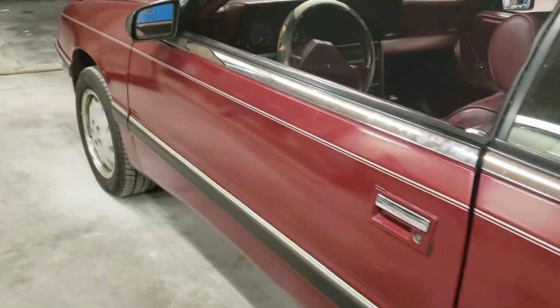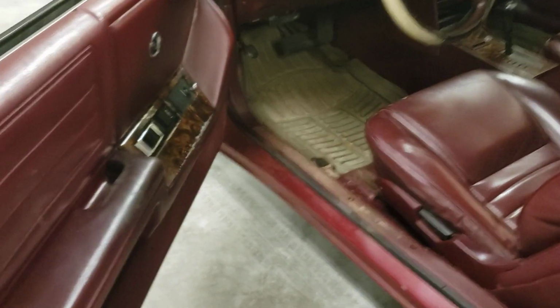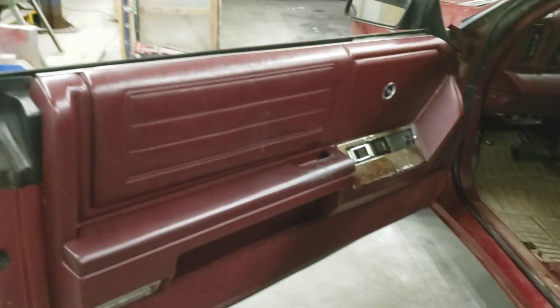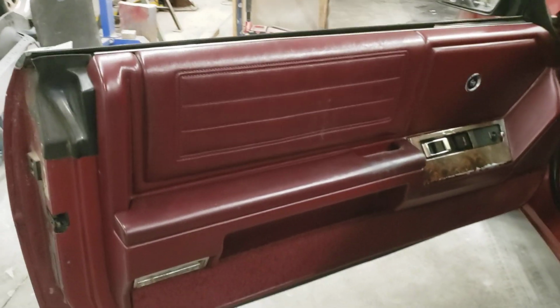But it is what it is, and I just thought it'd be a fun video because you never see one unless it's in a junkyard somewhere with nothing left to it. And maybe down in the States you do, but up here in Canada, I haven't seen one of these cars in a long, long time.